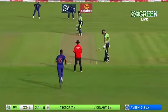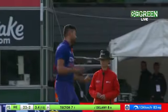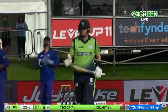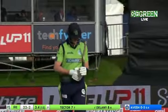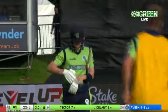Khan, who took 4 for 18 against South Africa a couple of weeks ago. Oh, is that enough? Yes, it is. He just walks off. He knew he touched it. Looked like an inside edge, a low bottom edge, but it was enough. He felt it in the hands. He's on the walk back.